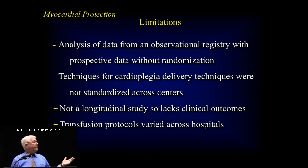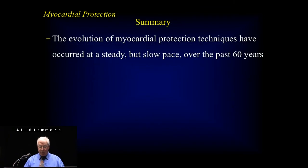Limitations, this is data from an observational registry. Although they're used quite frequently, we have Perform, we have the Australians, we have the STS, there's numerous registries that are publishing on. You do have to identify that. Cardioplegia delivery techniques were not standardized across centers. This was a cross-section of all comers. It's not a longitudinal study, so we don't have outcome measures, and transfusion protocols varied across hospitals.